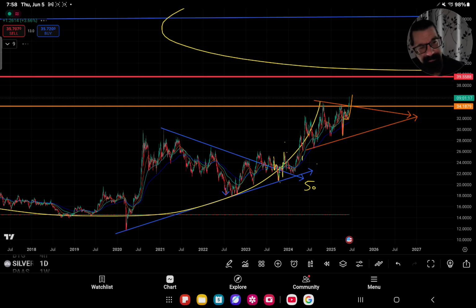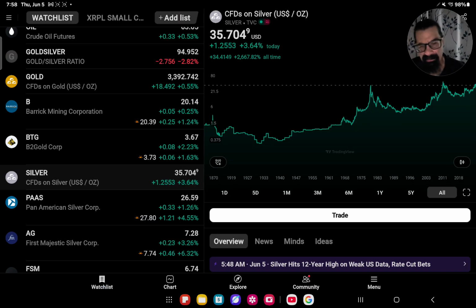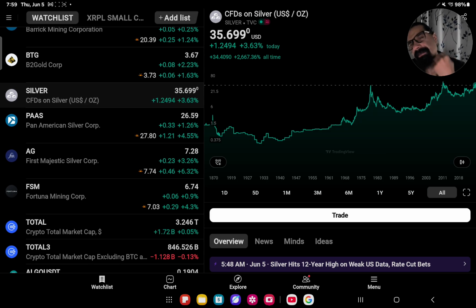So next target would be $39.55. This would be a big moment here for silver. Had a micro-sized pattern of the previous breakout, and now it looks like we're there. So silver looked like it's breaking out, up 3.65%, or $1.26 on the day to $35.70. We haven't seen these levels in some time.